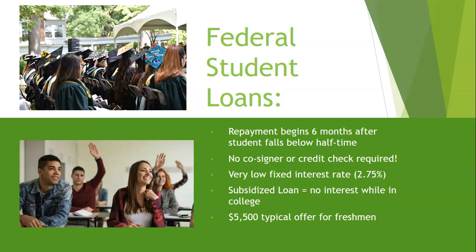What's even better, if you qualify for a subsidized loan because you have high need on your FAFSA, you're not going to accrue any interest while you're in college. I mean, this is really the best loan that you could possibly get in your life. Most freshmen are offered up to $5,500, so the government limits how much you can borrow so you don't get into too much debt.